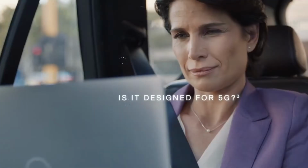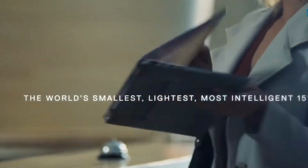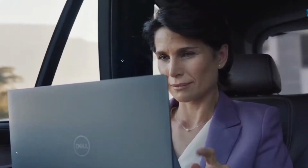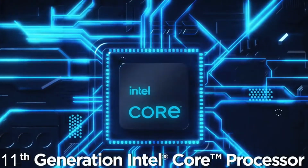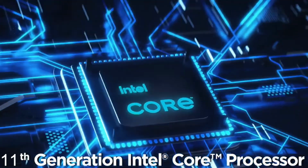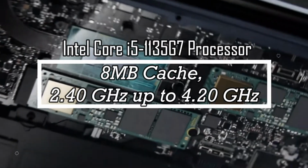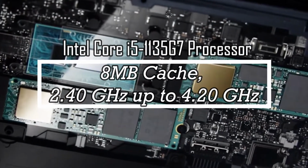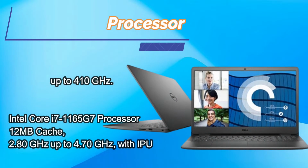It's super easy to carry around, and it's got most of the features that IT departments, business executives and users really need. This model is available with an Intel Core i5-1135G7 processor, 8 MB cache, 2.40 GHz up to 4.20 GHz, and there is an alternative processor available.